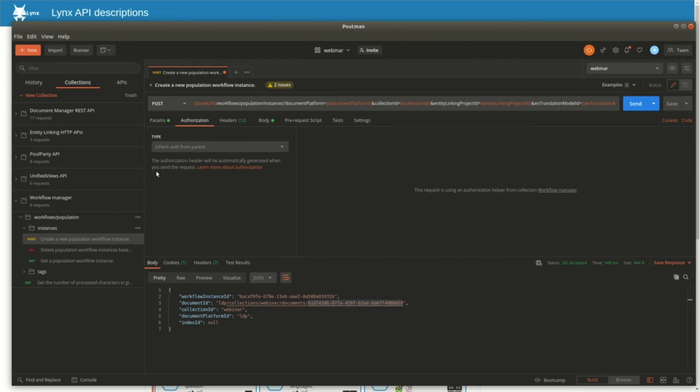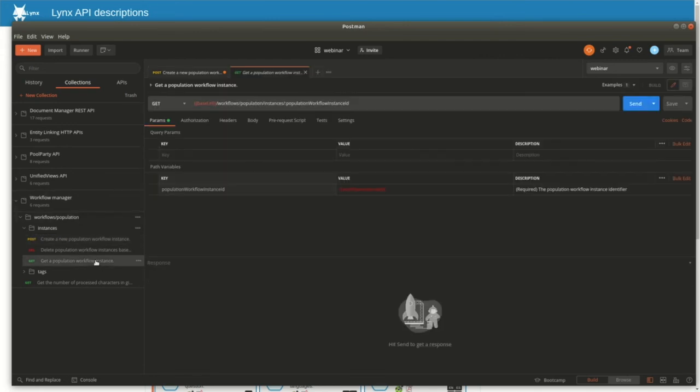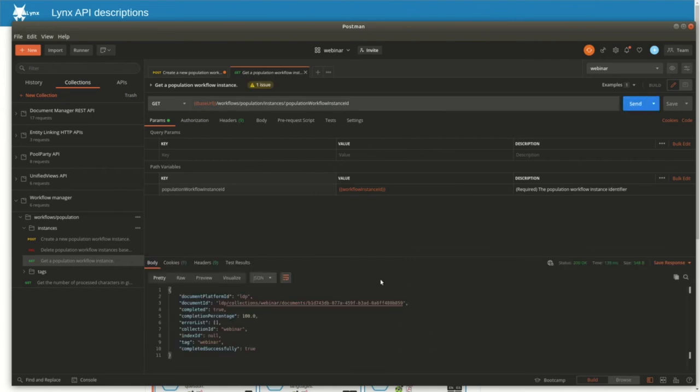So now we can check the population workflow. We should go on this request. It is a GET request. The only thing we need to provide is the workflow instance ID. If I click on send, I get the response, and we see that this population workflow instance has already completed. If there was any error during the execution, this would be reported here. Now I will switch to the Document Manager.